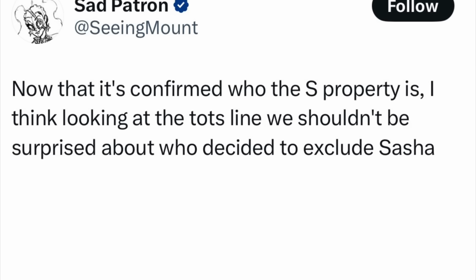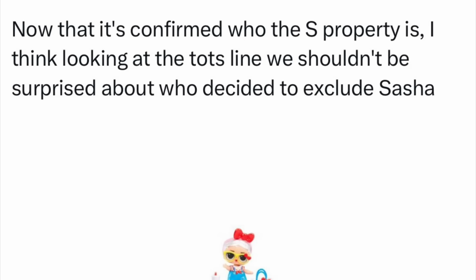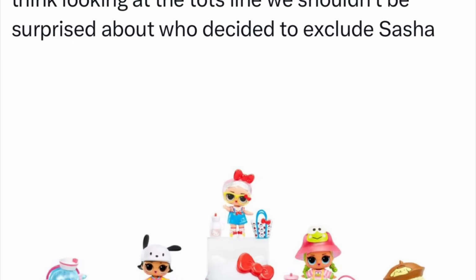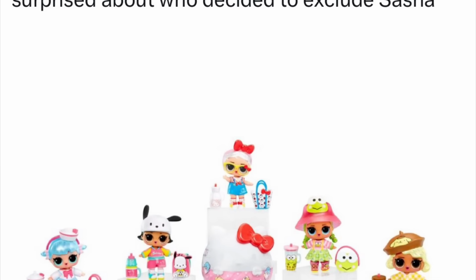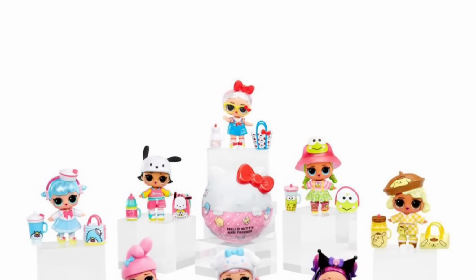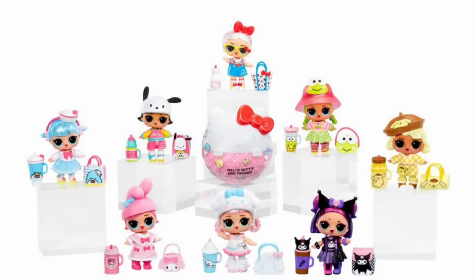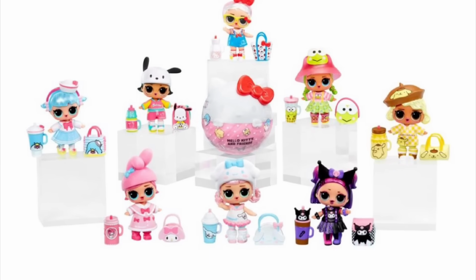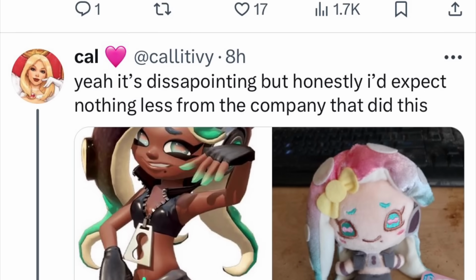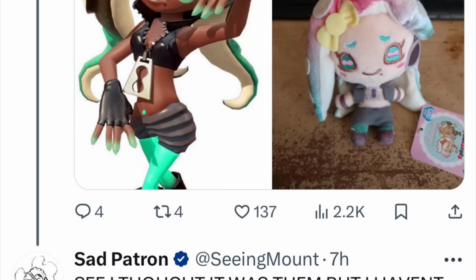No Sasha here, unfortunately. I don't know why. I guess Sasha's going out sales are not enough to justify her inclusion in this kind of huge collaboration. So it really sucks. But we had the Ella Surprise Tots collaborating with SANRIO characters, and in that lineup there was also no really dark skinned character. So maybe that's the reason we're not getting Sasha here. At least we're getting Yasmin, at least she's here. I don't know, but it sucks nonetheless.